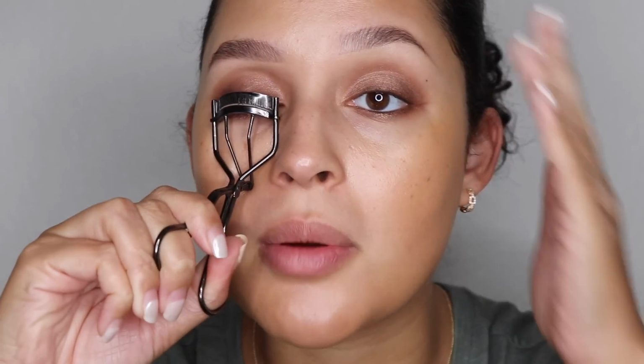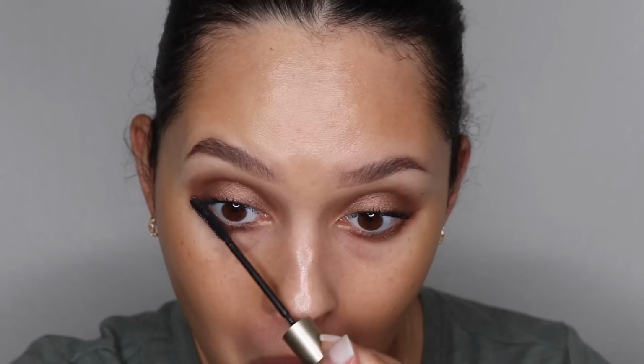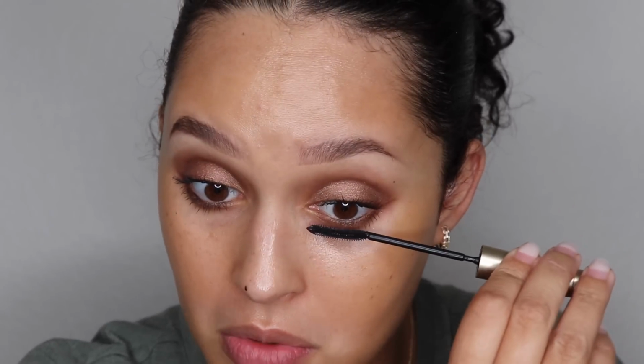Let's curl these lashes. I was gonna do falsies, but then I changed my mind because if you apply false eyelashes, I feel like it makes any look immediately glam. We're gonna take L'Oreal Telescopic for mascara. You know it, it's the best. Pop those girls up. Hello, that's one coat. And then we're gonna, of course, go on the bottom. My favorite part, really opening up those eyes. Oops. Let that dry, making this look so much more intense when you apply it to the bottom. Second coat for good measure.